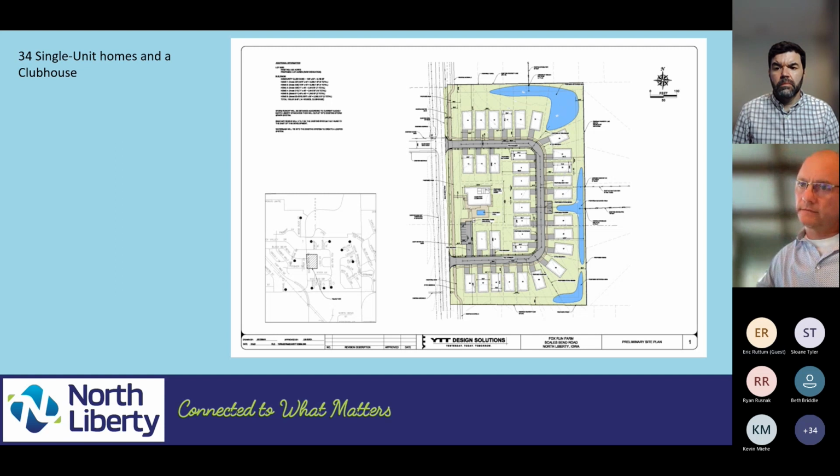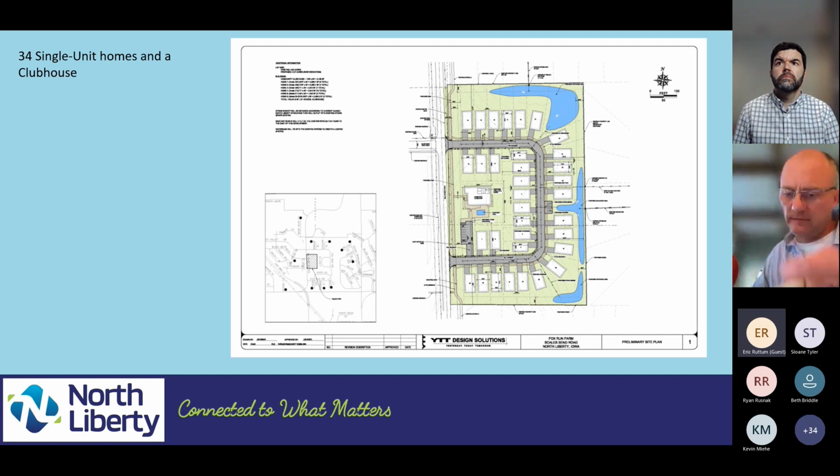Yes. Okay. It looks like in each chunk, all the houses appear to be identical. So like 14 through 24 all appear to be identical, and 25 through 34 all appear to be identical.